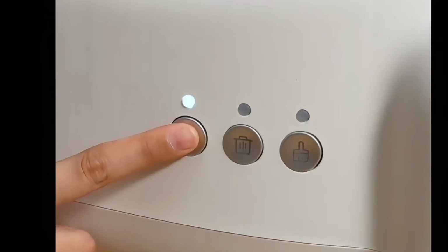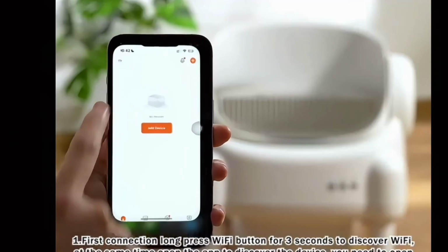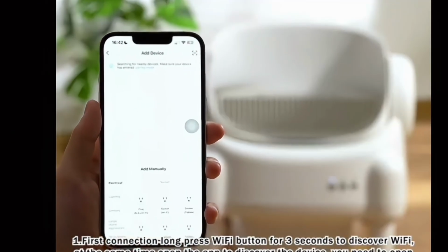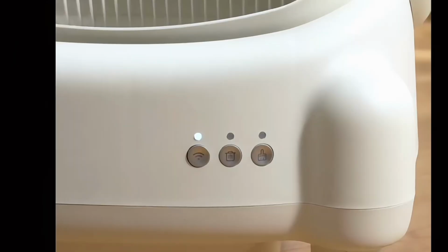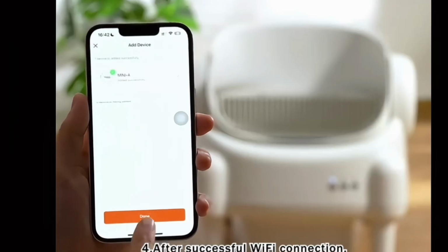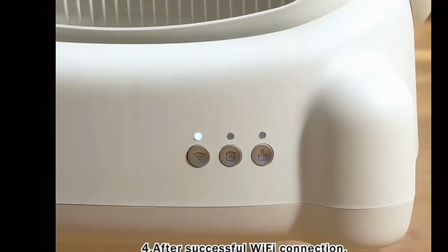It also includes app control, so you can check status, manage cycles, and stay in control from anywhere. Safety sensors help protect curious pets, while odor control keeps the room fresher. If you have multiple cats and need a roomy automatic option without the closed box feel, this is a strong contender.